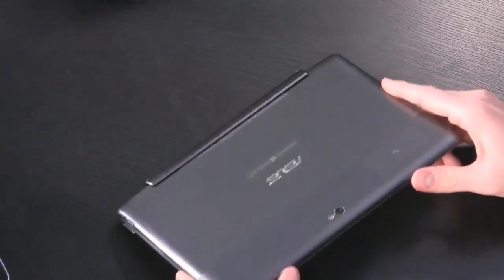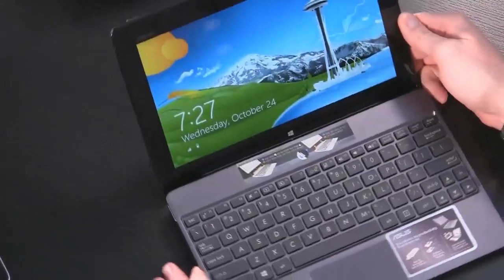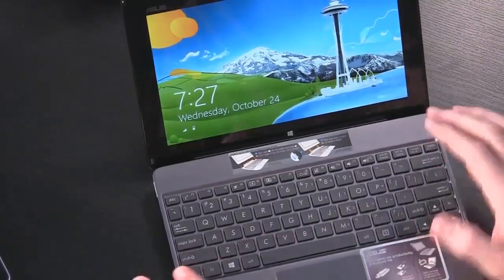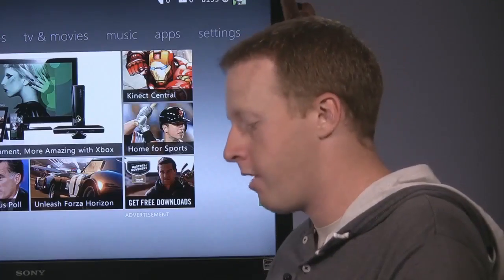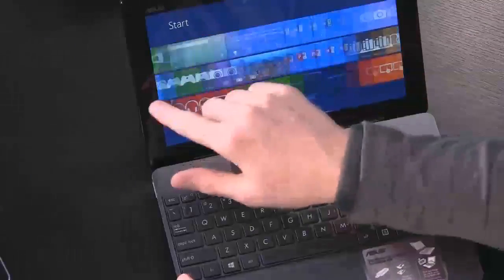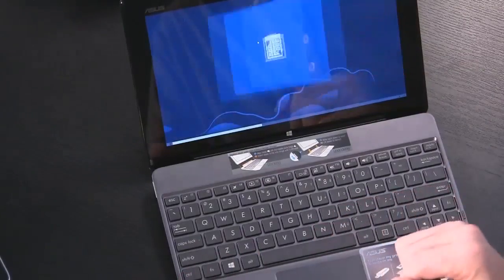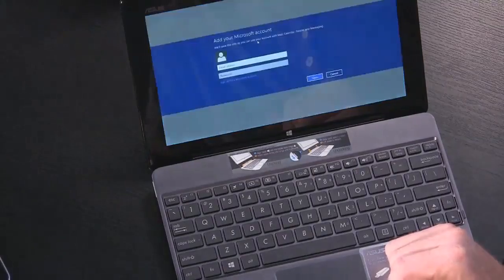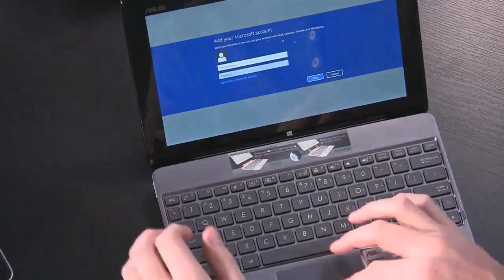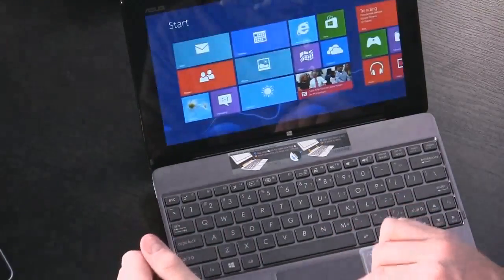So let's see what it's like using this with that. Turn this a little bit so you guys can see what's going on. Now, there may be a way to do this, and I've not been able to figure it out yet, but how do I unlock this? Just click, I guess. So you can still use the touch interface, or you can use the touchpad. You get a cursor. So we can open up the calendar and see if there are any wildly important accounts to look at there. Yes, I'm aware. We can hit a Windows key and go back there.